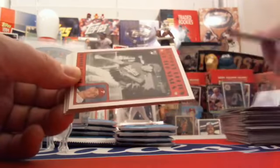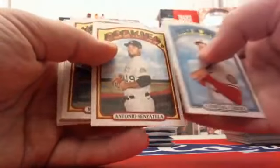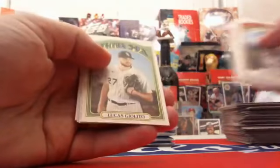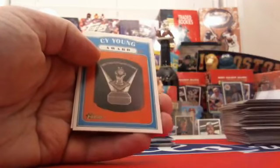Red Sox going to Mr. Schultz. Spencer Howard, Boyhood Stars, Asdrubal, Antonio Senzatela, Miguel Andujar, Julio Teheran, Adam Wainwright, Harper in action, and Michael Brosseau. Bobo, Kershaw, Arias, Liam Hendriks, Javi Baez, Giolito, AJ Pollock. He's a high number for the Dodgers. Going to Cass: Cy Young and Dexter Fowler.